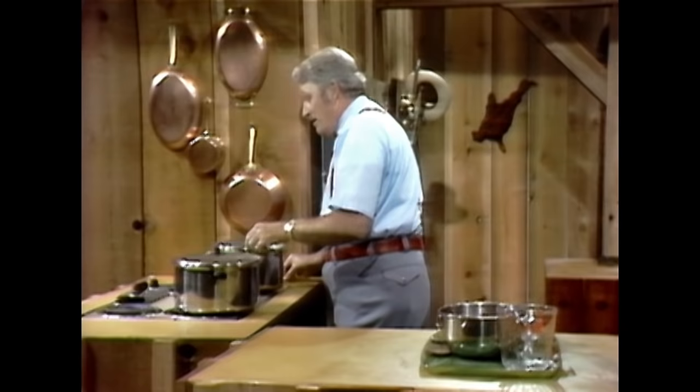And then I'm going to put 2 teaspoons full of hot sauce. Ooh, man. 2 teaspoons. Sounds like a lot, but it's not. 2 teaspoons.